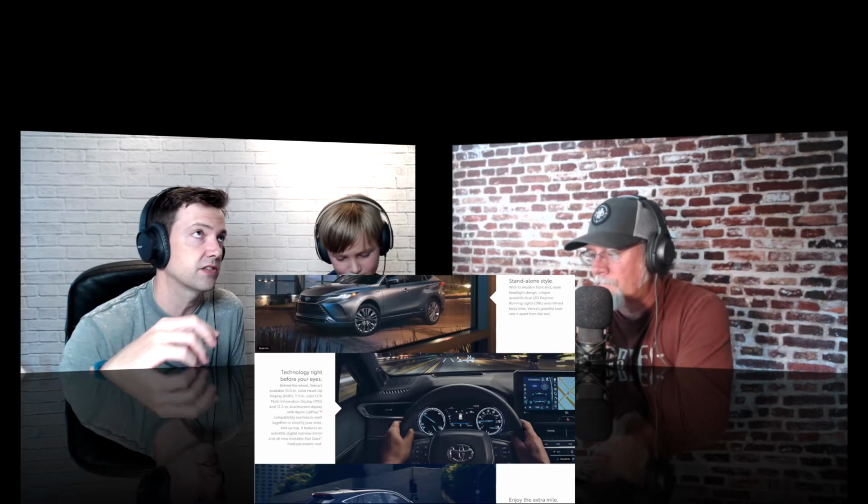Now, the heads-up display. Yeah. See it right there? Basically, the idea behind this, for those of you that don't know what a heads-up display is, it projects some basic information onto your windshield. And it'll be things like your speed, possibly your fuel gauge. The idea is to keep you from having to look down at your gauges. You just keep your eyes on the road. And it superimposes that over your field of view.